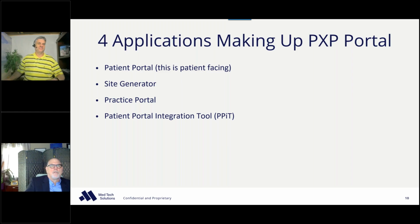You said there are 4 applications that make up the PXP portal? That is correct. You have patient portal. That's what the patient sees. You have site generator, practice portal, and the patient portal integration tool, which I'll call PPIT from here on out because that's what everyone else calls it. Patient portal integration tool is a mouthful. So PPIT from here on out.